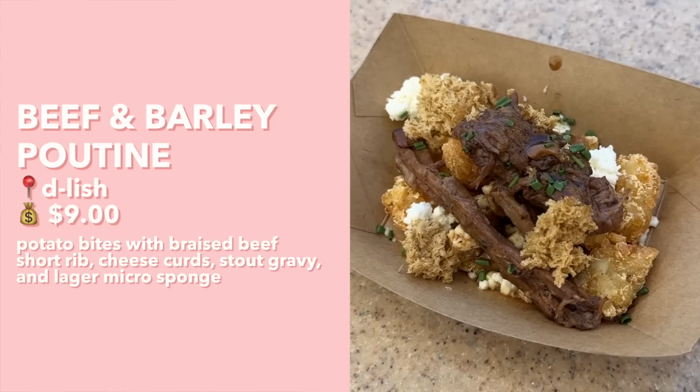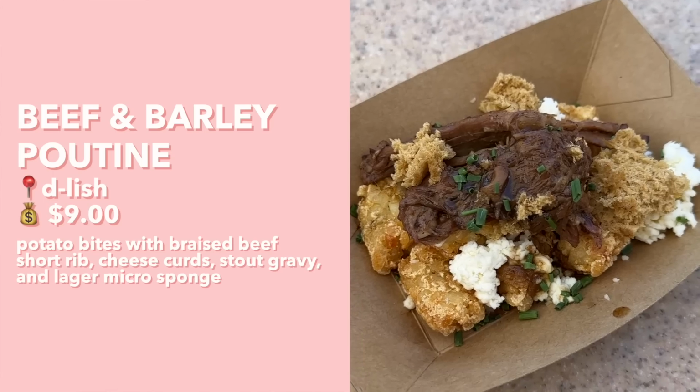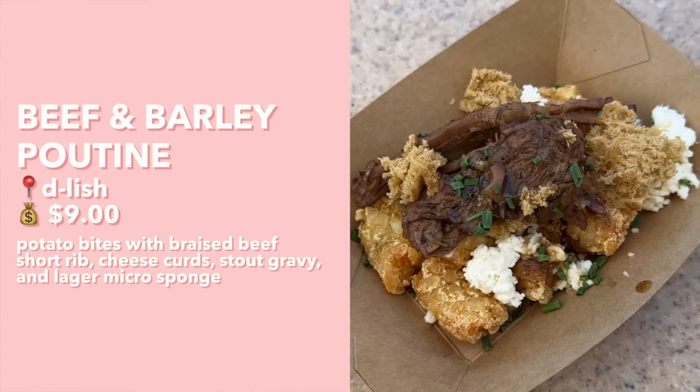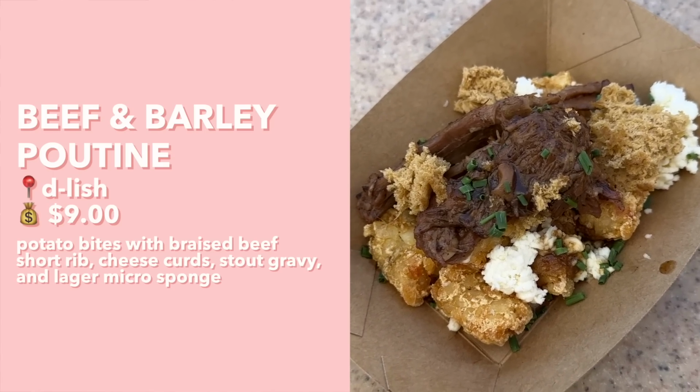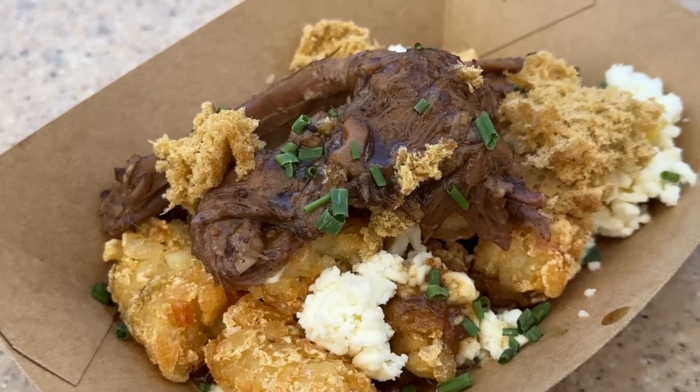Next up, also from the D-Lish booth, we have the beef and barley poutine. It's potato bites with braised beef short rib, cheese curds, stout gravy, and lager micro sponge. The beef has so much flavor. You can tell they really braised it because it's so flavorful. It's actually quite tender as well, and it goes so well with the crispy tater tots. Wow, D-Lish booth makes D-Lish food.